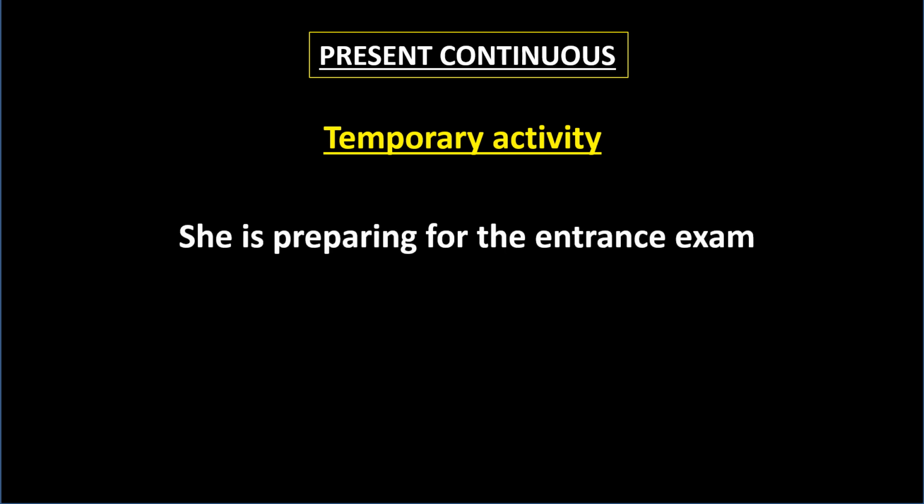Next, temporary activity. When we have to say about temporary activities, we can use present continuous tense. For example, she is preparing for the entrance exam. In this sentence, the action is preparing for the entrance exam. This action is happening for a short period of time, not permanent, which means it is a temporary action.